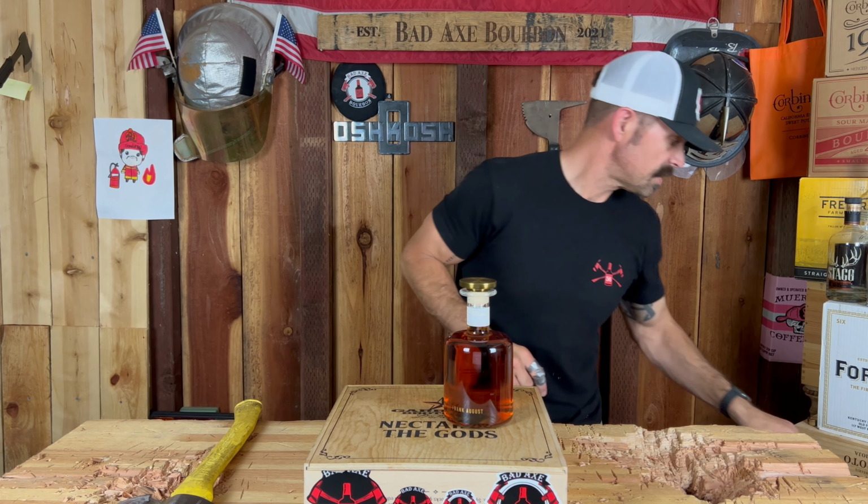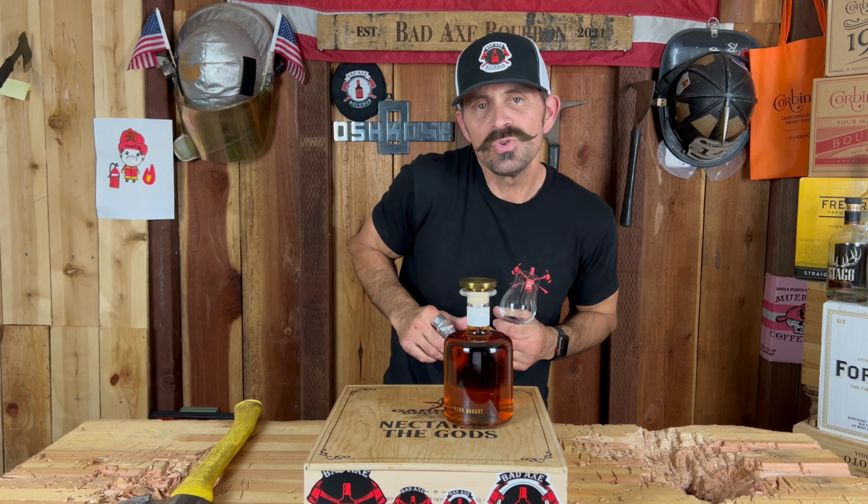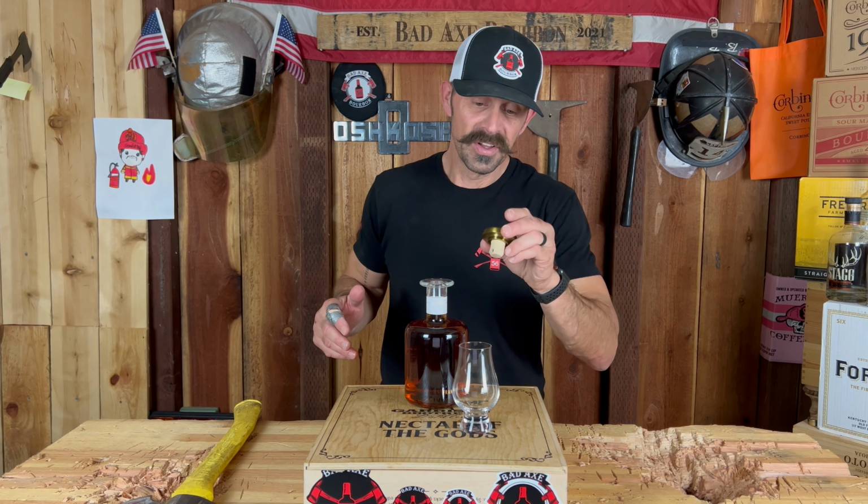Let's get pouring this sucker. Got me a brand new, nice new Glencairn. Let's see what we got. That was so weak. Oh my goodness. That was horrible. Hey, that is heavy though. That is nice. I'll tell you that. Let me give this another shot. That was really bad. Come on, man. Oh, I had to force it, but that was at least better, right? That is awesome though. Let me get a pour on this.